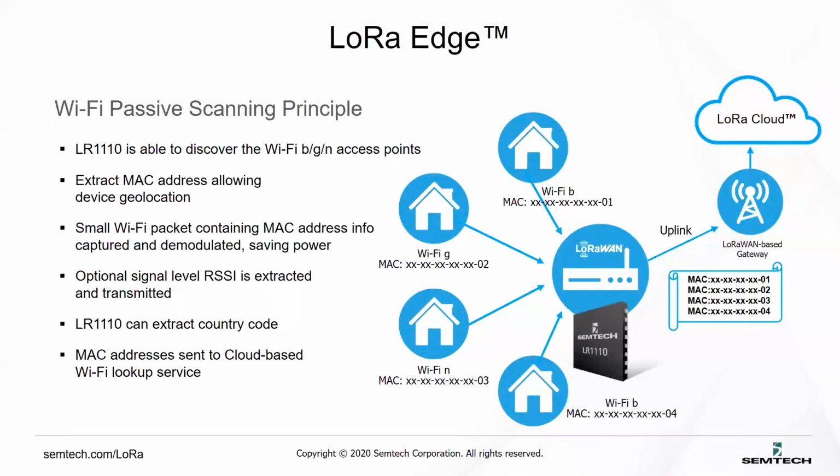Once the MAC addresses have been obtained, the LR1110 sends that data to the cloud using a small LoRaWAN uplink. The cloud solver uses a database and calculates the location. Once the location is calculated, the location data now can be sent back to the device or can be sent to another platform depending on the customer application. Again, this application platform can be a tablet, or a smartphone, or even another cloud system.